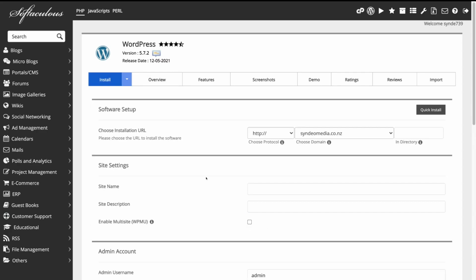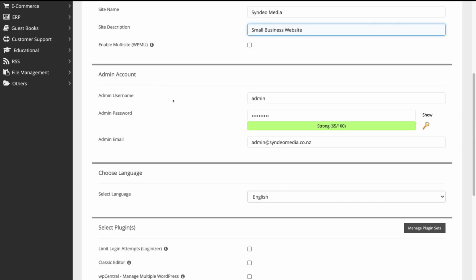Then come down under Site Settings and add a site name and description. I'm going to go ahead and add Syndio Media and Small Business Website. Then following this, scroll down to Admin Account. Under admin account, what we want to do is make note of admin username and admin password. These are the details we need to log into our WordPress account.